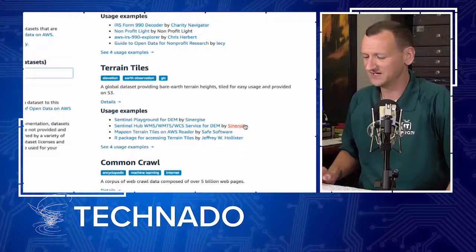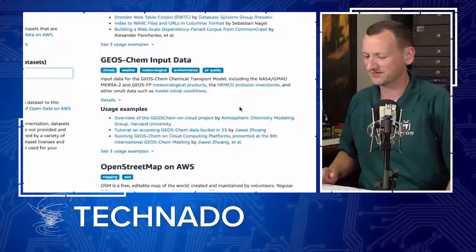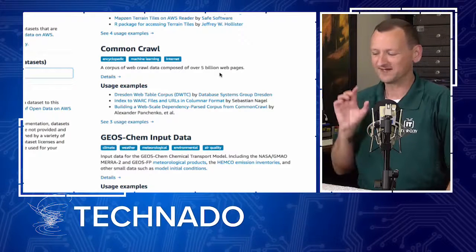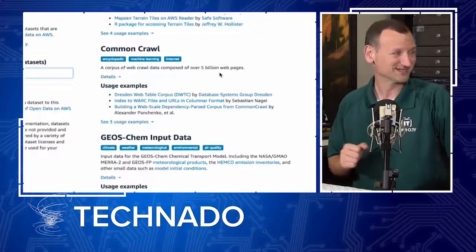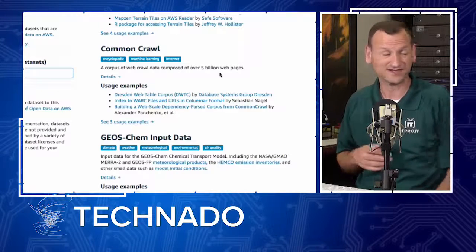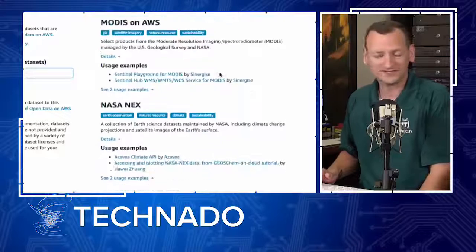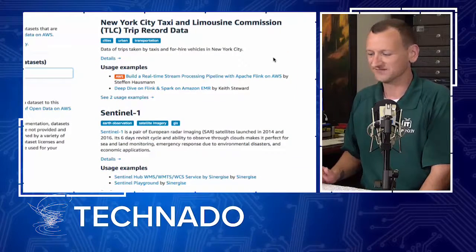I'm sure it's very exciting. Terrain tiles, that's the elevations I was talking about. You can pull those from there. The Common Crawl, it's a collection of web data containing over 5 billion web pages. So kind of like Google's database of web pages, you could have your own database of web pages right off the bat that you could do statistical analyses on or create your own search engine and so on. The cool thing here is that this is all just public data. It's stored and it's available.